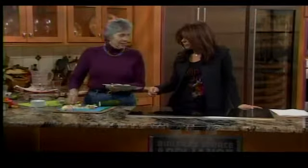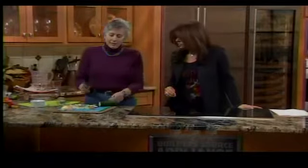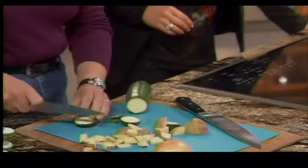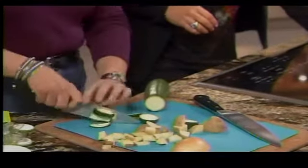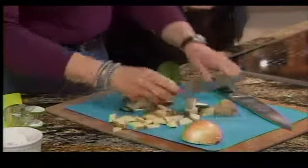They do come in different sizes. This is an 8-inch. This is a 5-inch. I like the smaller one for smaller things. Works out good. So you got things like zucchini. If you want to cut, you want to slice, you want to chop, you need a chef's knife like this.